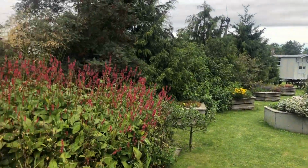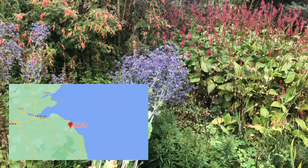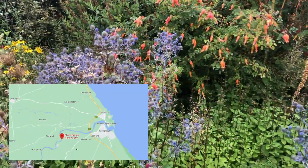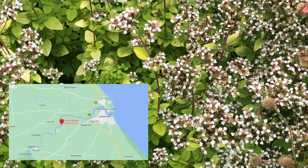This is a lovely place. I'll show you, there's a little bee buzzing around. I'll show you exactly where we are on the Google Maps.